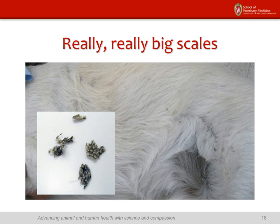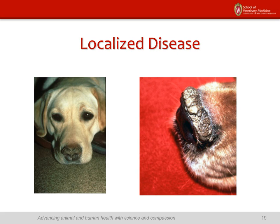Now, other types of cornification defects can be localized. On the right-hand side, we have our classic Cocker Spaniel with a hyperkeratosis on the nose. Yes, the heartbreak of hyperkeratosis. This doesn't usually cause the dog too much problems.